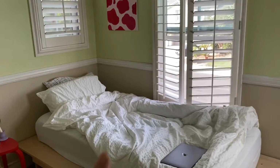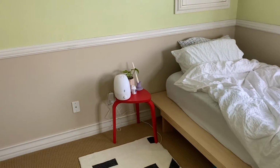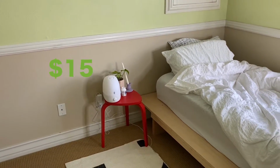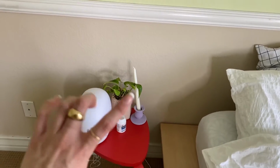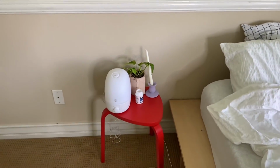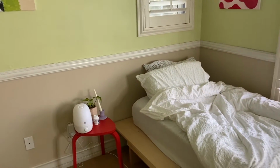I wanted white sheets, and then I also got this little stand from Ikea. I think it was only like $15. And then the little stuff that we painted together, I put in a candle, and there are some plants that my sister propagates, and she gave me some. I have my humidifier, and then again, my melatonin.